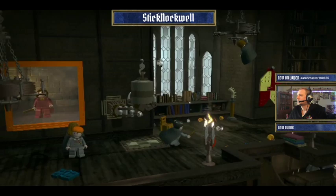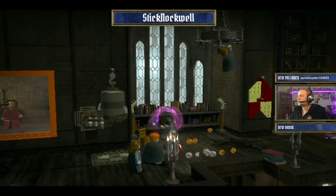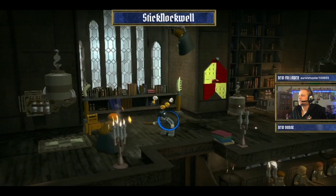Okay. Some books. I can do something with these books. More things with these books. I was just rearranging them. Wonder what happens if they're all... Hey, there it is. We got... Boy! We unlocked Boy. Got it.